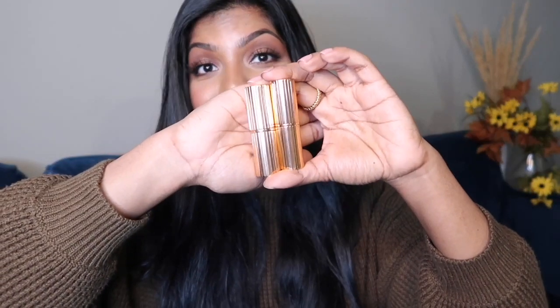Both lipsticks I have here are from Charlotte Tilbury, and the shades I have here are Walk of Shame and Bond Girl. This is Walk of Shame.